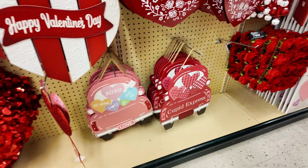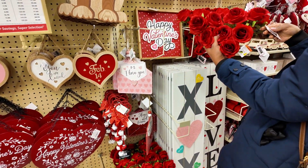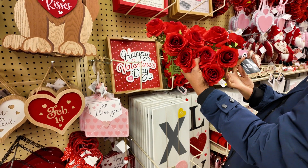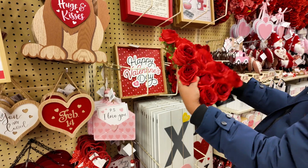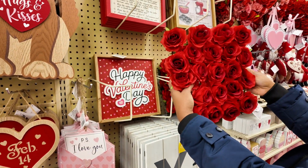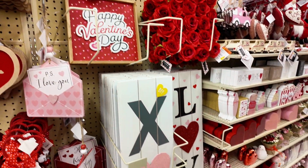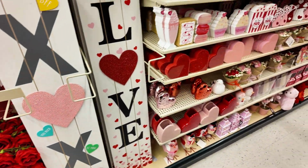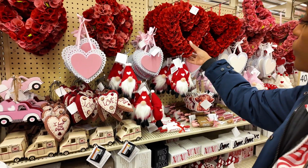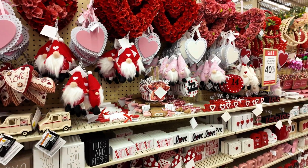This is cute. I'm not sure what this is, but I don't know what this would be for. Oh, it's just a floral square. I guess you could use it to create a backdrop, a table runner, or a floral waterfall backdrop. That's really pretty. And this is $12.99. Very cute. These are cute, small little wall decor wreaths. Again, very nice. Really like those.